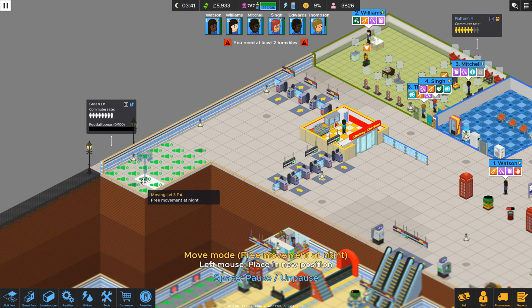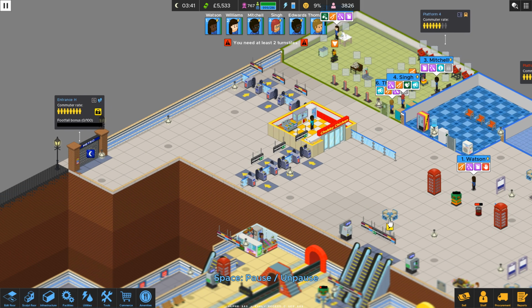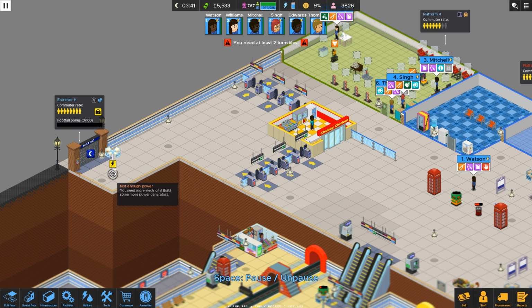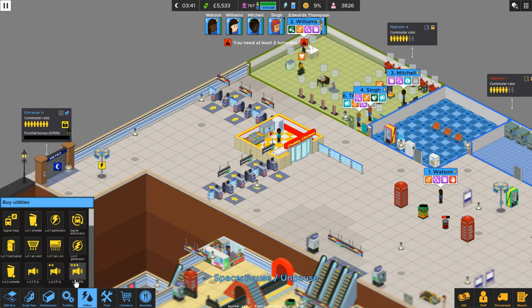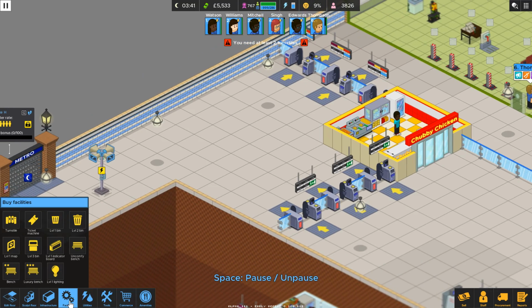Right, so as soon as they walk in... Oh, wait, I haven't even got the infrastructure down here, the entrance. Okay. Right, let's get rid of that. So as soon as they walk in, they're greeted with the PA system that tells them where to go. Then, we have another PA system. It will tell them where to go again. But, oh, I need ticket machines.